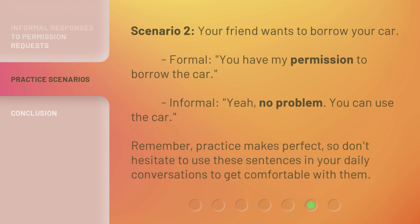Scenario 2. Your friend wants to borrow your car. Formal. You have my permission to borrow the car. Informal. Yeah, no problem. You can use the car. Remember, practice makes perfect, so don't hesitate to use these sentences in your daily conversations to get comfortable with them.